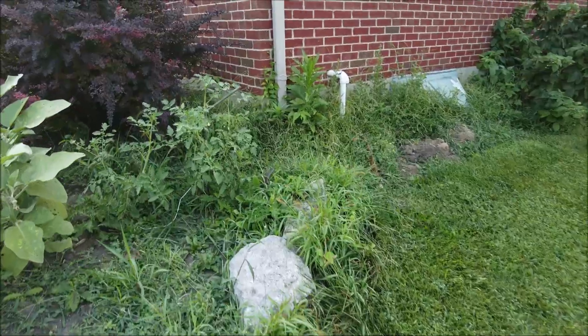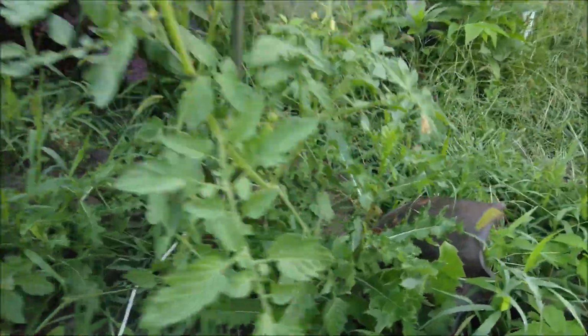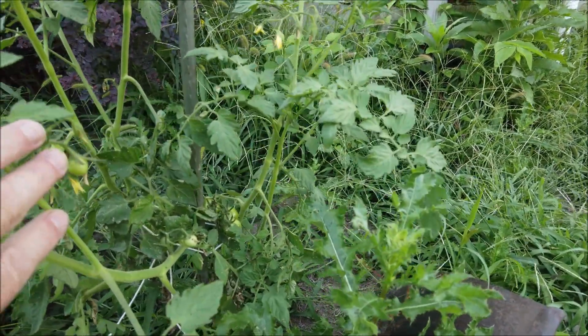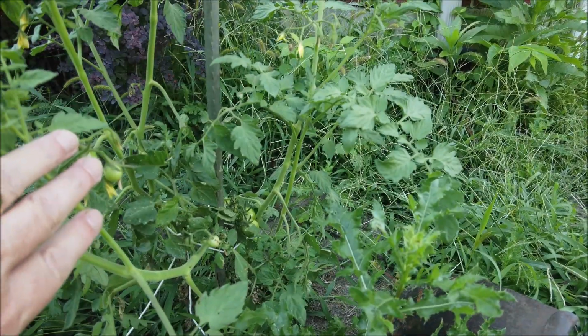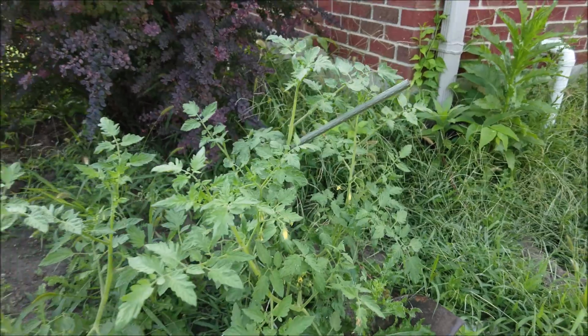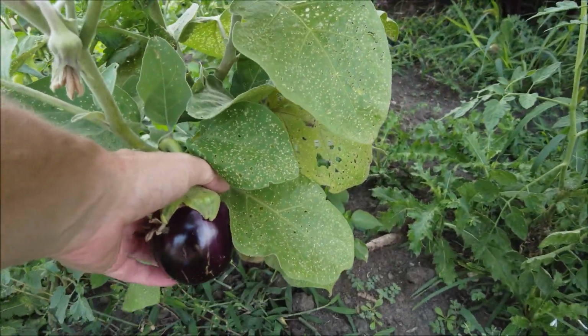Eggplant back here, and another volunteer. There's a rabbit. Another volunteer tomato plant. Also going to be black cherry. Starting to get some ugly looking circles on there, so I don't know if that's blight. But this plant usually has good resistance to disease. This eggplant does have one.